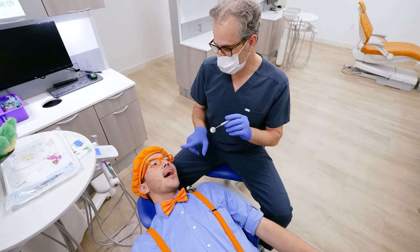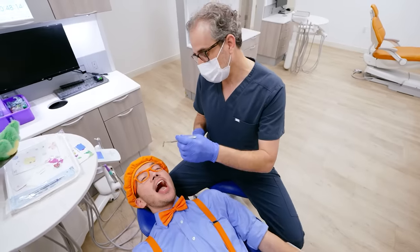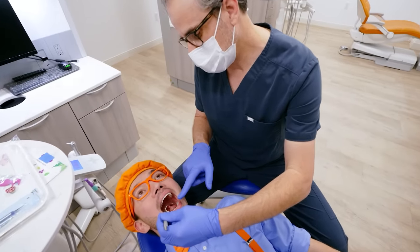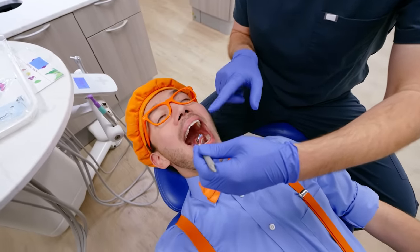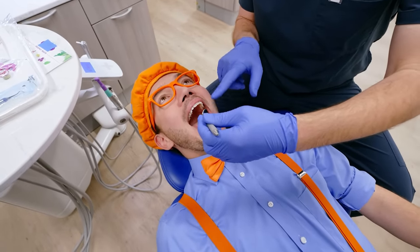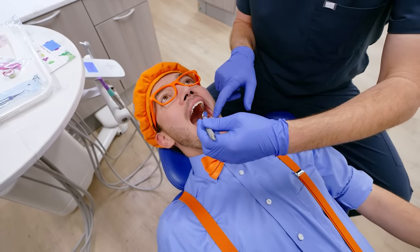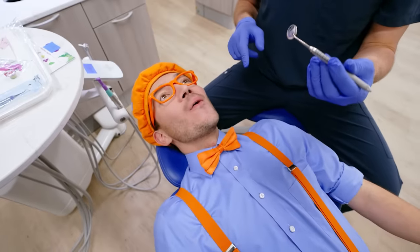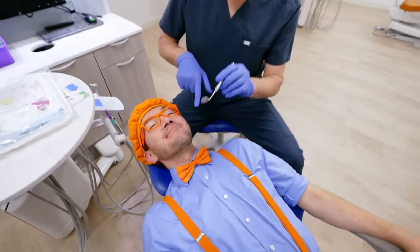Do you wanna start on the top or the bottom? Let's do the bottom teeth. Let's count the bottom. Open big. 1, 2, 3, 4, 5, 6, 7, 8, 9, 10, 11, 12, 13, 14. Looks great, Blippi. Whoa, 14 teeth on the bottom. Now let's count the top.